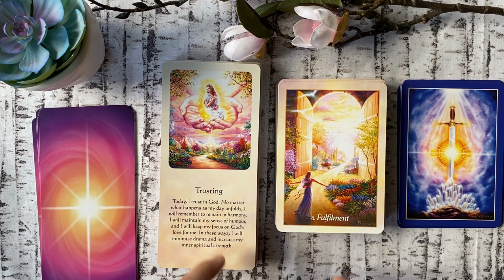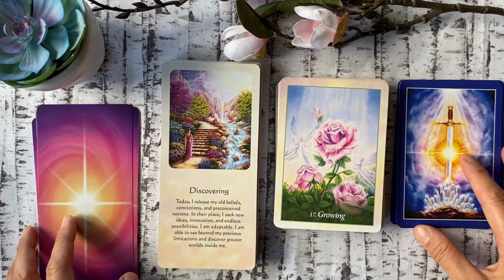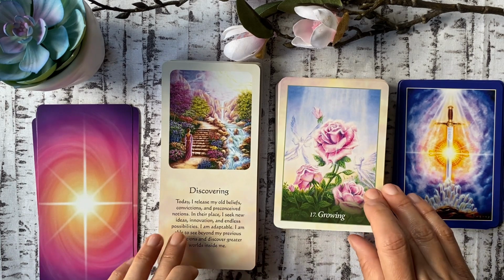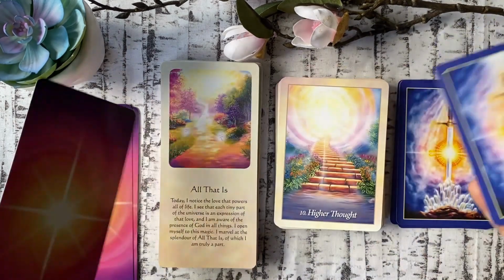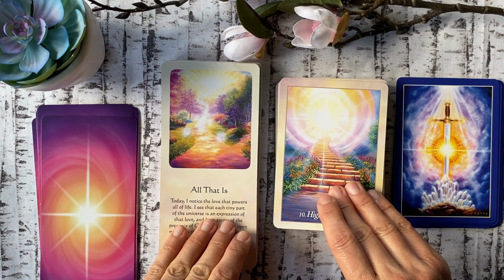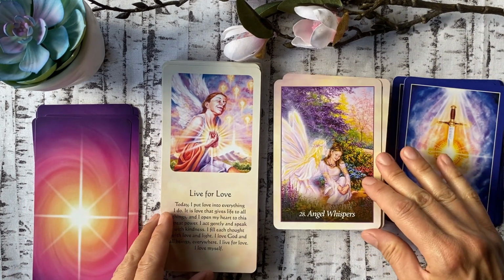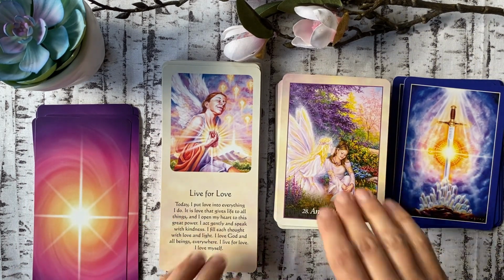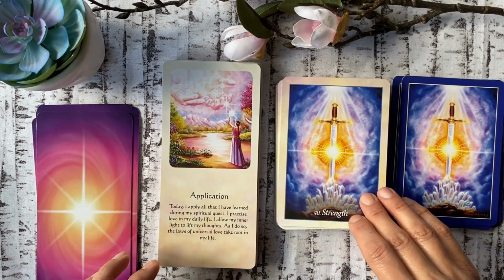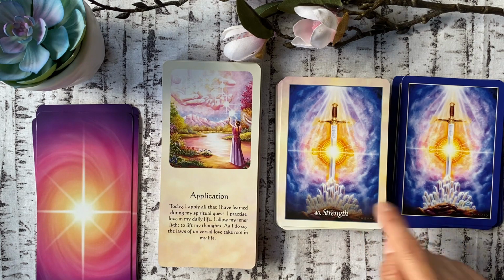Trusting and fulfillment. Whenever you need a pick-me-up, and if you're okay with references to God, these are beautiful decks to use. The imagery is so soft and soothing, and you really feel connected to a higher source. Like no matter what's going on in life, it's all going to be okay. Deep down, everything is the way it should be, and in the end, everything will work itself out. Here is the card on the backs.